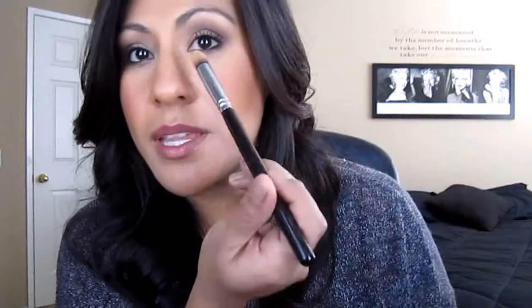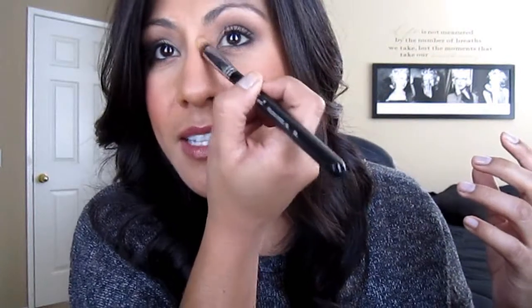This one is the Sigma Precision Tapered brush, and I really like this for getting right here in the corner because it kind of points up, and I just love using it right here for concealer, because I do have, in this area, it's just kind of blue. It looks really veiny, and so I take my concealer and I just pack this on right there, and I love this brush for that.